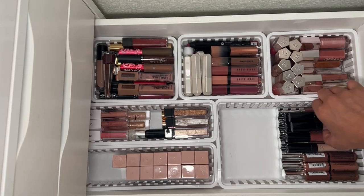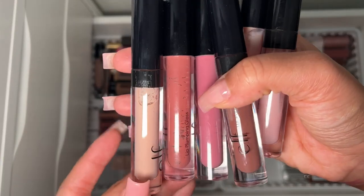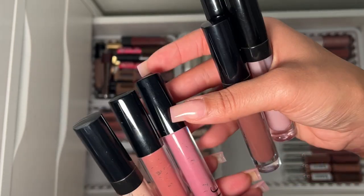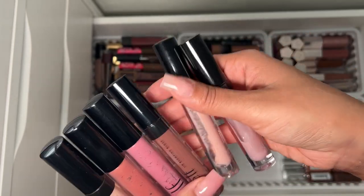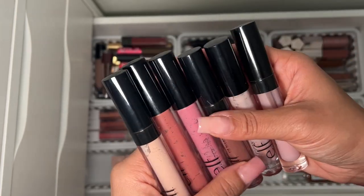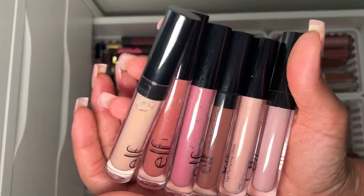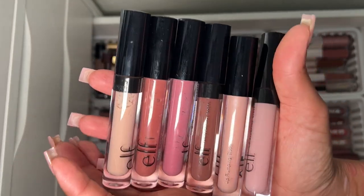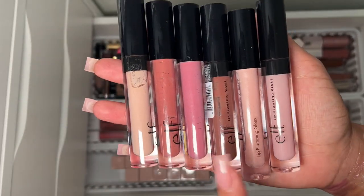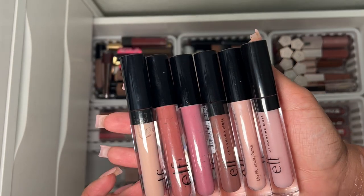We have over here, oh my gosh, you guys, the e.l.f. lip plumping glosses. They don't tingle. They don't make your lips tingle or nothing. I mean, they say plumping lip glosses, but let me tell y'all, these are the bomb. One of my favorite drugstore glosses, aside from Essence, but with Essence I only like a couple from their line, but I love a lot from this line. Just gonna show you a couple that I really like.